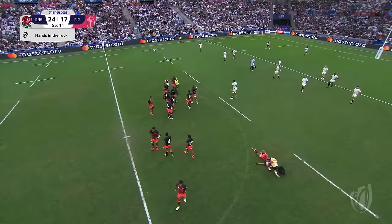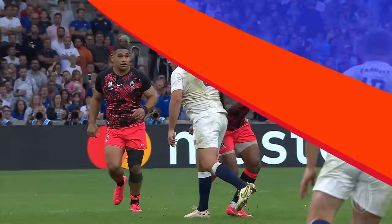The fans don't like it. The question is, was the ruck formed or not? I think it may well have been formed. Laws was just a fraction late, but late he was. Six wide.